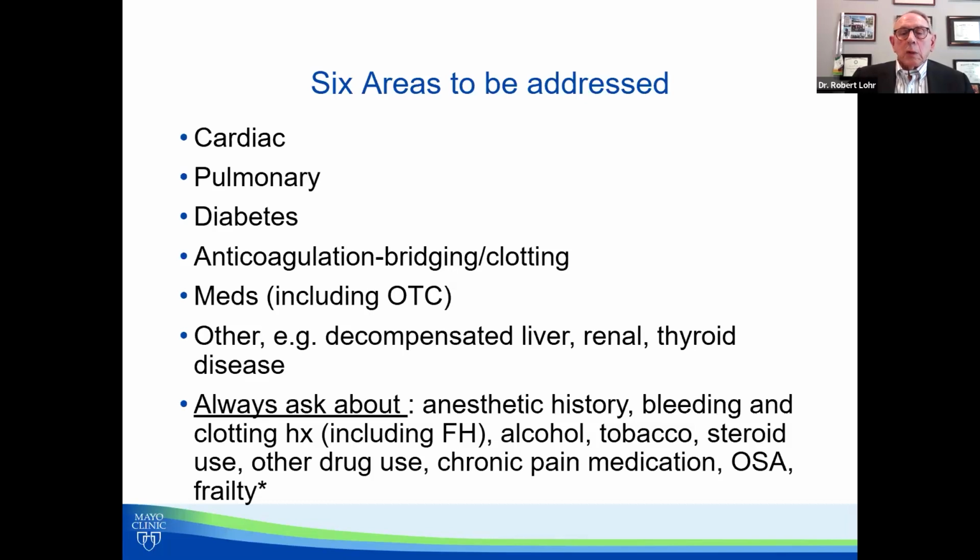Their tobacco use. This particularly is important if they have severe COPD or asthma and are continuing to smoke. Smoking cessation, even up to a few days to a week pre-op, will help mitigate their pulmonary complications. Steroid use, because if they're on a significant dose, they will need to have some augmentation of their steroids pre-op. Other drug use, including anything and everything that they might be able to obtain on the street, including marijuana.